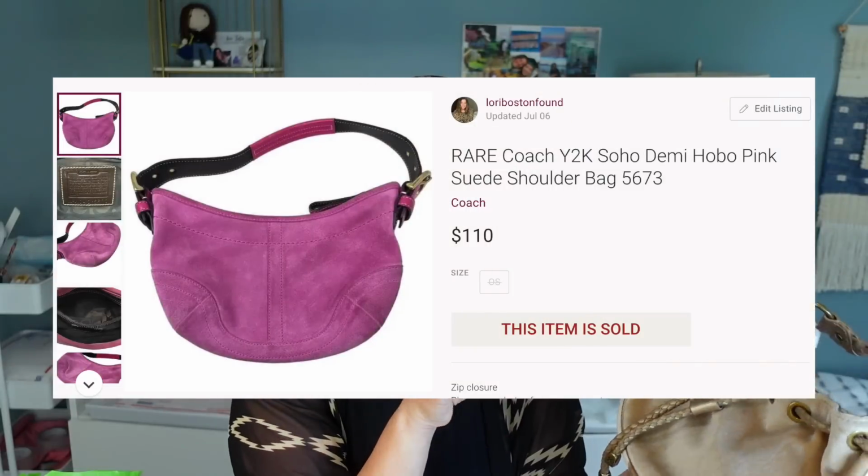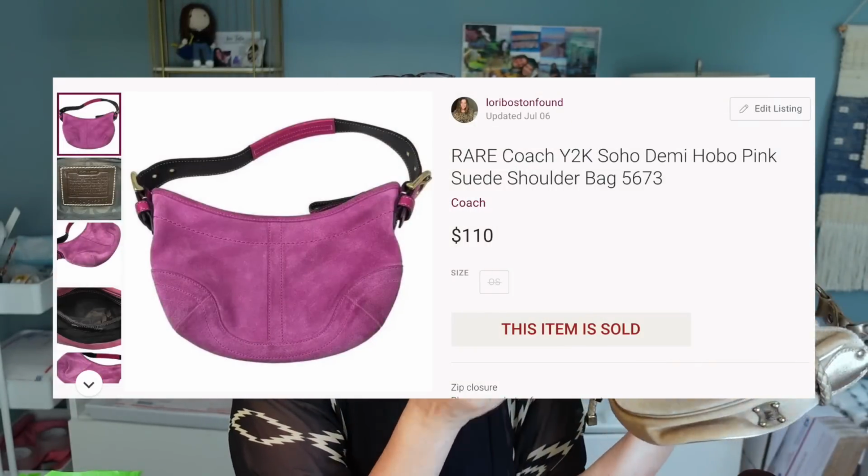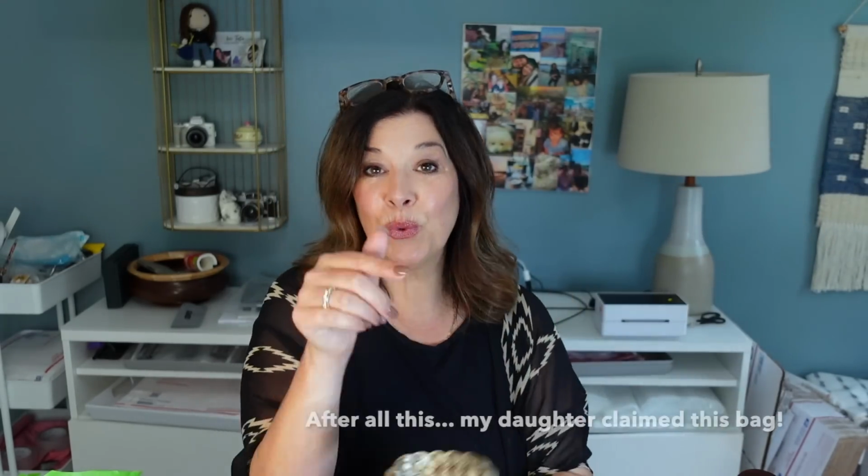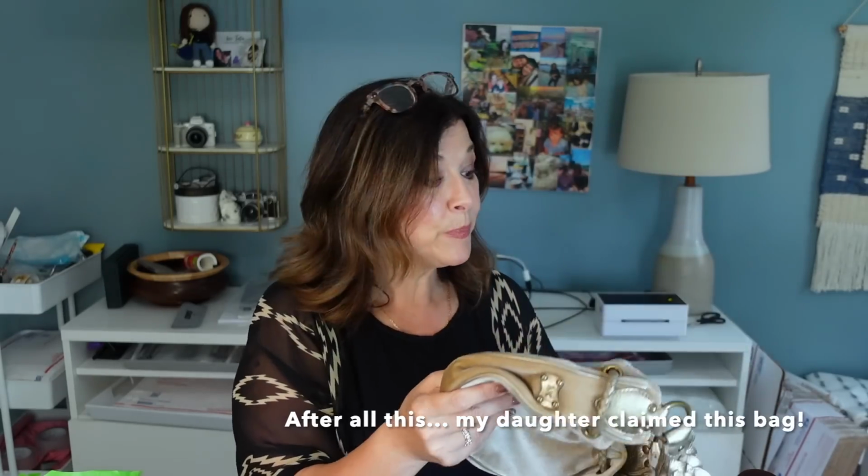I did just recently sell a Coach hot pink suede bag in a very similar style that was vintage, and it sold for full price for $110. And I just think that this style is really hot right now. So I don't want to underprice it, but I don't want to charge too much. So like I said, there's only one available that I see on eBay for $156. I could even list it at like $119 or $99, but I'm curious where you would price this bag. Let me know. But certainly for $8, that was coming home with me.